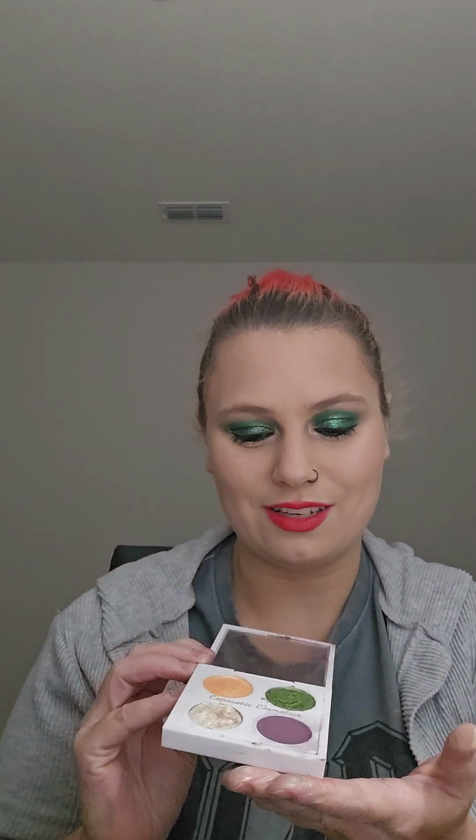I'm actually going to be going to Salem in October 2024. So this is definitely a palette I will be taking, just in general. I feel like it encompasses that entire vibe. I love it. I'm being very careful with these quads now.